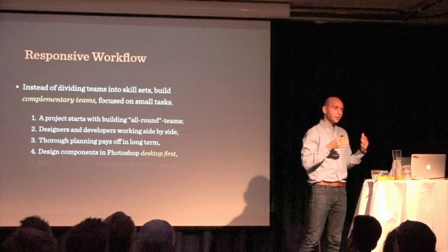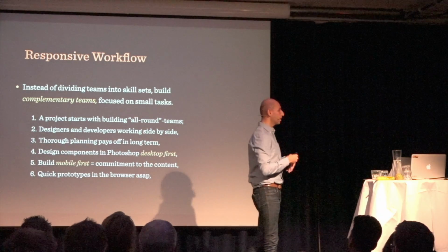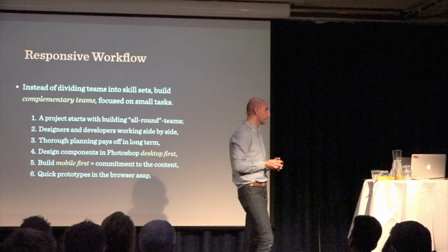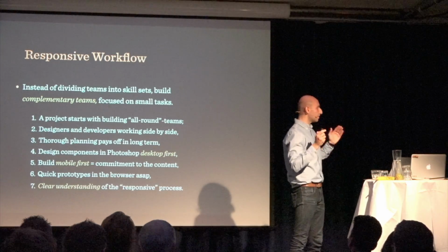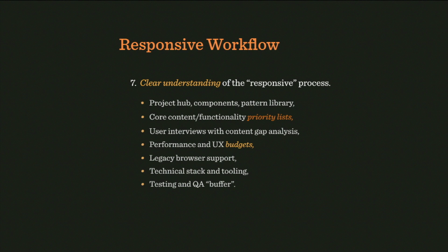So when we start working, right, we always think about these components. We always think about designing tablet and desktop first, we're building mobile first, but most importantly, it's really critical to build up teams where designers and developers work side by side. It just speeds up the process, right? And there are a couple of things we have to keep in mind, or we could use potentially.